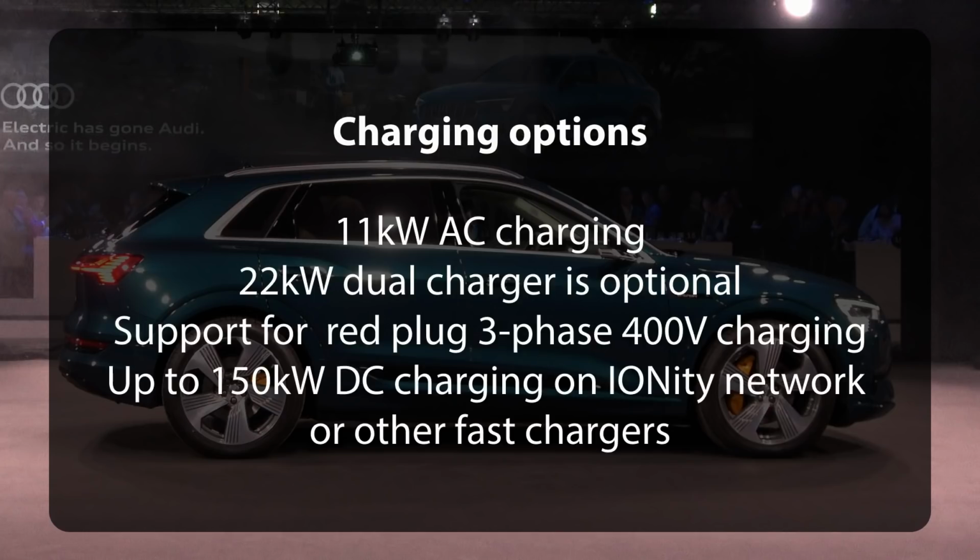Oh yeah, and I almost forgot to tell you that on the Ionity network, the car will be able to charge up to 150 kilowatts, which is more than what the current Tesla generation allows, but it's still not the full 350 kilowatts, 800 volt system that the Porsche will be able to do. So yeah, that's a good thing. I mean, we are in supercharger territory there, and once it's rolled out, that will allow you to drive long distances and go on vacation with this car.